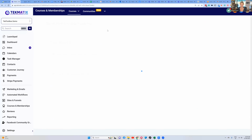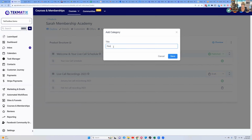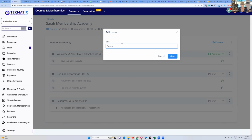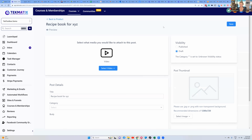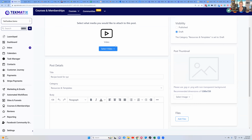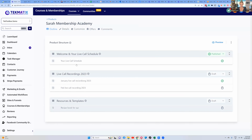And now this starts building out your membership area. You may then start adding other resources. So create a category. Maybe in here you have resources and templates. Maybe you have a bunch of stuff that you give away inside this module. Lesson number 1 might be the recipe book for XYZ, whatever it is that you're teaching. You get the point. And you can start now. If I go into this lesson, you can add files. If I scroll down, there's your file upload section. So I might have templates, downloadable booklets, whatever it is, ebooks that they get as part of their bonuses for being in the membership too.